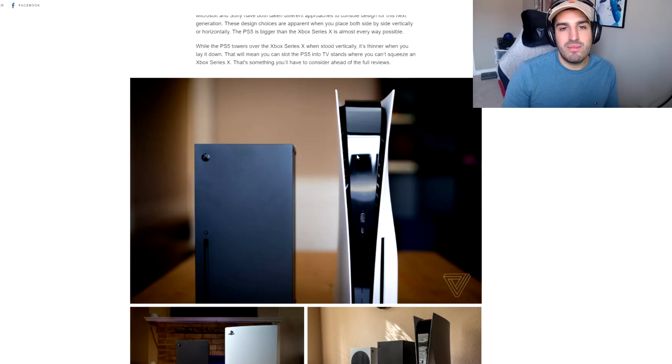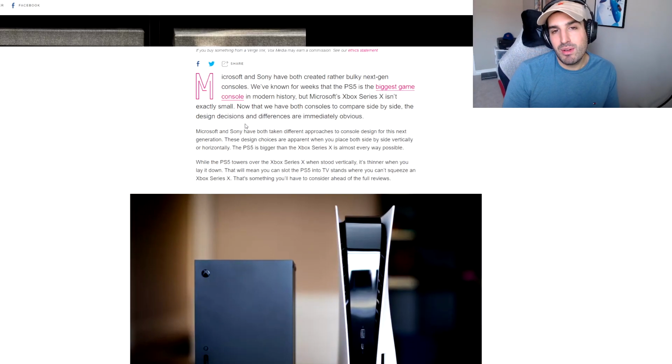But it's massive. It does really tower over the Xbox Series X. Now, the Xbox Series X isn't really that small either, but it is smaller than the PS5. This here says Microsoft and Sony both have taken different approaches to console design for this next generation. These design choices are apparent when you place them side by side, vertically or horizontally. The PS5 is bigger than the Xbox Series X in almost every way possible.